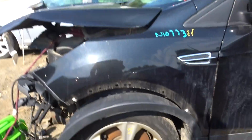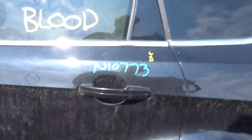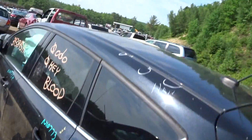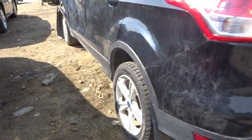I got a clean left front fender. I got a left front suspension. I got a power mirror. I got a clean left rear door with a couple of pings. A nice left rear quarter. I got the panoramic sunroof. It's going to require a roof cut. I got a left rear suspension.